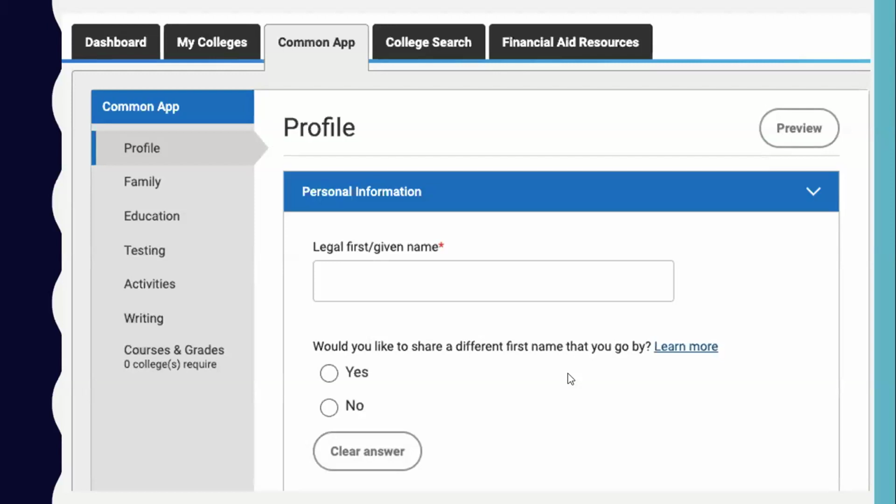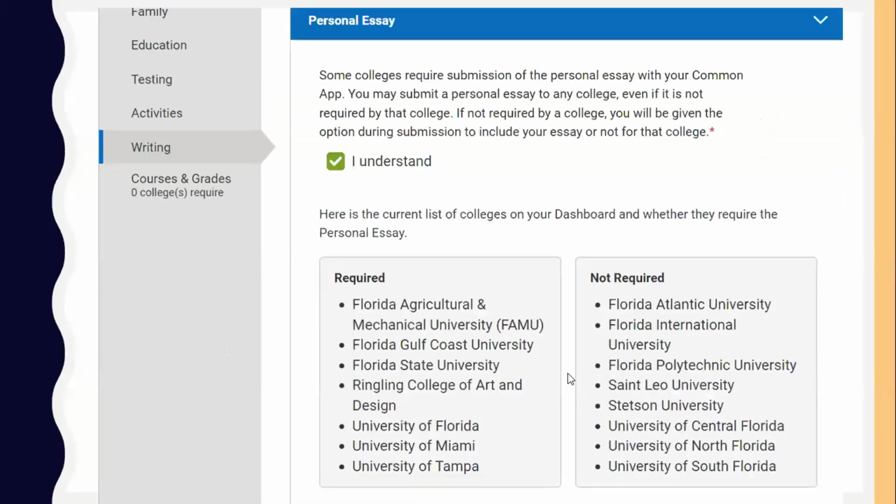And then the writing. The reason I like to add the college search part first, to add the schools that they're thinking about, is because when you click on the writing tab, you'll be able to see what schools will require the essay and which will not require it. And I do want to clarify here, if it says not required, that means that the school is not going to consider it. Sometimes the student thinks that if they do the essay it would help their chances of getting in, and that's not the case. These schools do not use the essay and do not read the essay. It's not part of their admissions process.